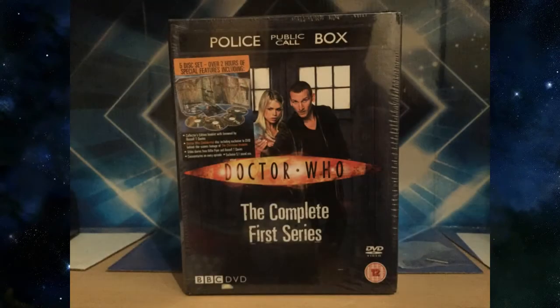The next item is an exclusive which I have never ever shown to you on this channel. This is something which is very, very special to me. It is the Doctor Who Series 1 box set, still sealed. This, of course, is the original big massive TARDIS set, which was released back in 2005. It was the first ever new series box set to ever be released.